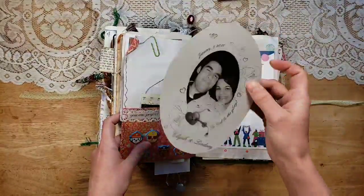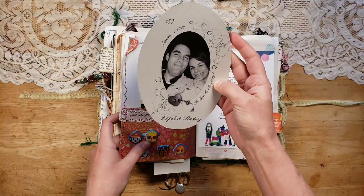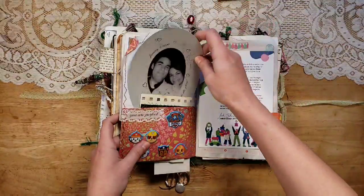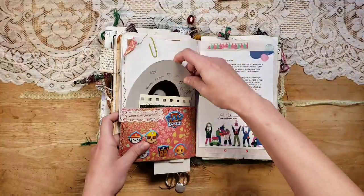This I slipped in here. This was our wedding invitation from 2010 when we got married, but it was floating around and didn't have a home. I had cut it out. It had been framed. The frame had broken, so I slipped it in here.